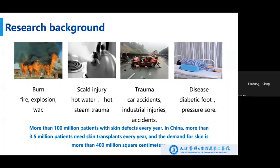According to the latest statistics, there are more than 100 million skin defect patients in China every year. More than 3.5 million patients need skin transplantation every year, and the skin demand is more than 400 million square centimeters. The common causes of skin defects include burns, scalds, trauma, and some diseases like diabetic foot pressure sore.